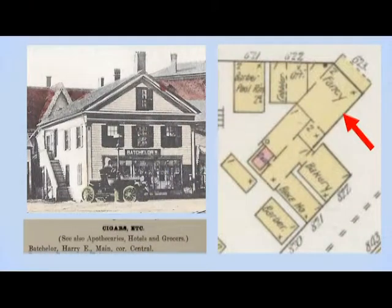And then Harry Batchelor's store is there. And you can see on this map that the piazza is shown, but that was in 1894. What was his shop specializing in? He was like a newspaper dealer. And he also sold cigars, apothecaries, and different things, but just a general store.